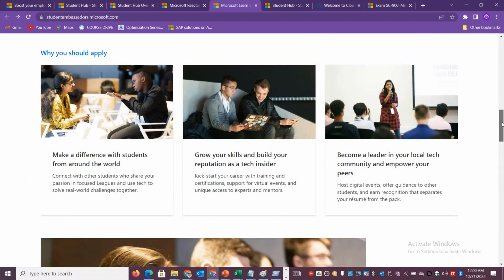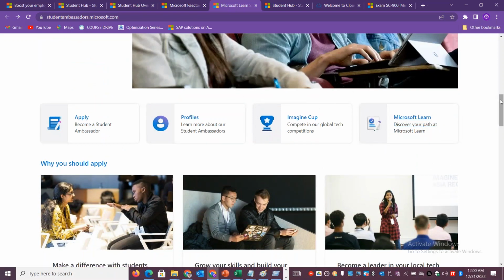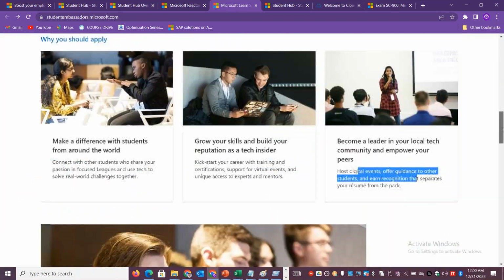There are a lot of opportunities to do an internship with Microsoft. You can just apply for the student ambassador. You can update your profile, and there are ways to become a student ambassador. I'll provide this link.